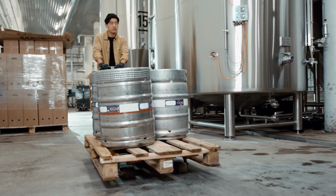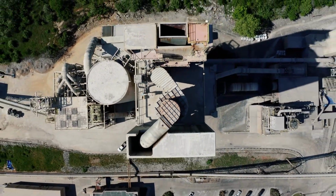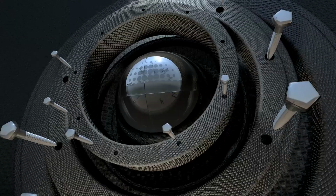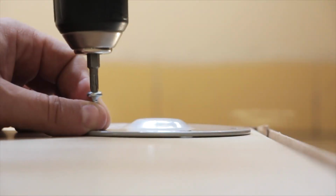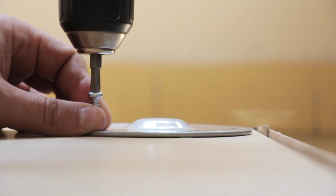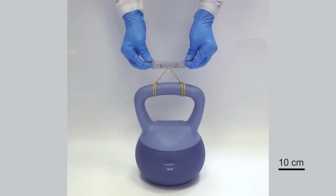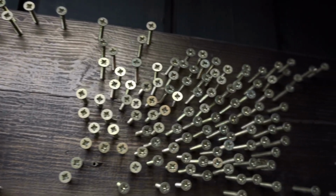Imagine the possibilities for manufacturing and construction with this game-changing innovation. Say goodbye to the days of searching for the right screw to fit a certain hole. With this amazing material, you can create a universal screw that perfectly adapts to any shape or size. It is also incredibly strong, being able to support a weight of up to 10 kilograms. No more wasted time and resources trying to find the perfect fit.